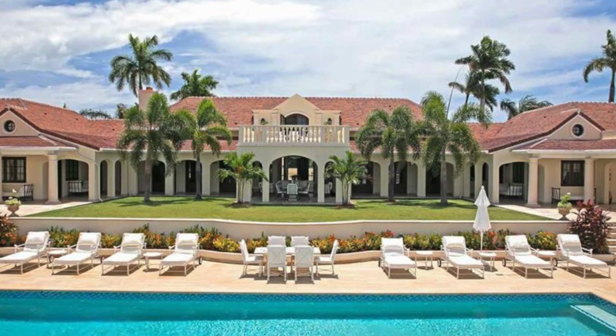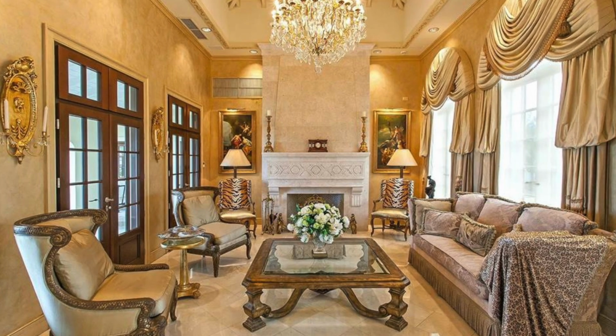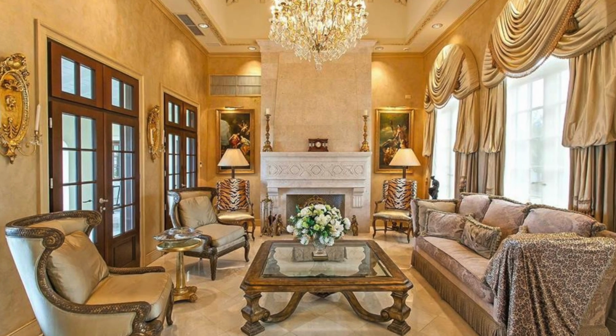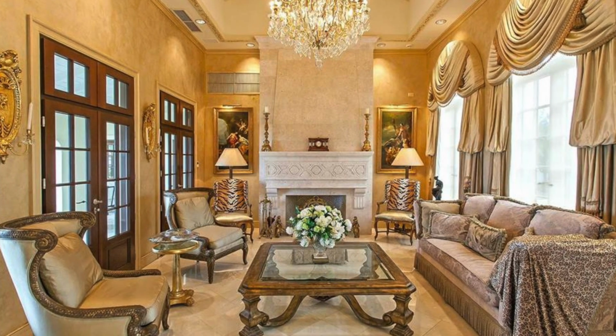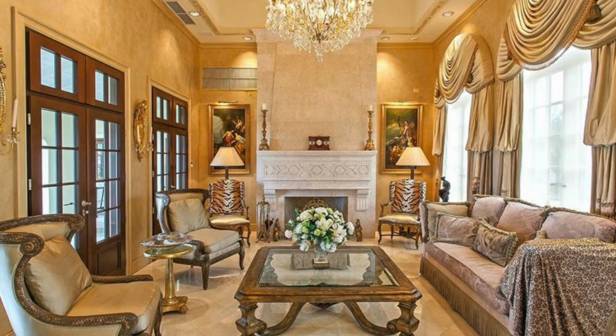Decorated in shades of gold, the formal living room is as fancy as they come, with its attention-grabbing chandelier, gilded furniture, and reproduction paintings, not to mention the marble fireplace and the 2 tiger print chairs. Regal arched windows with swagged curtains add a sense of drama to the room.